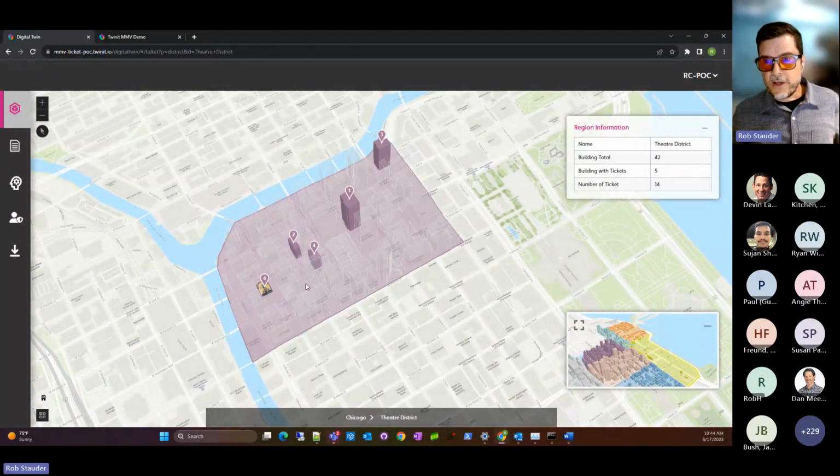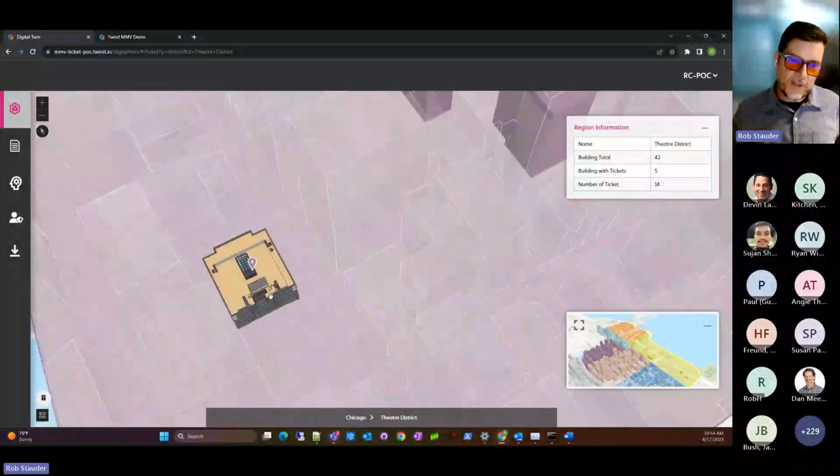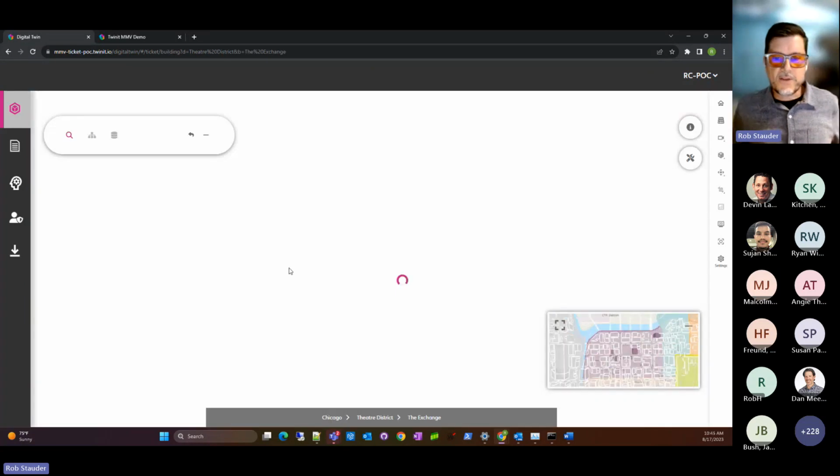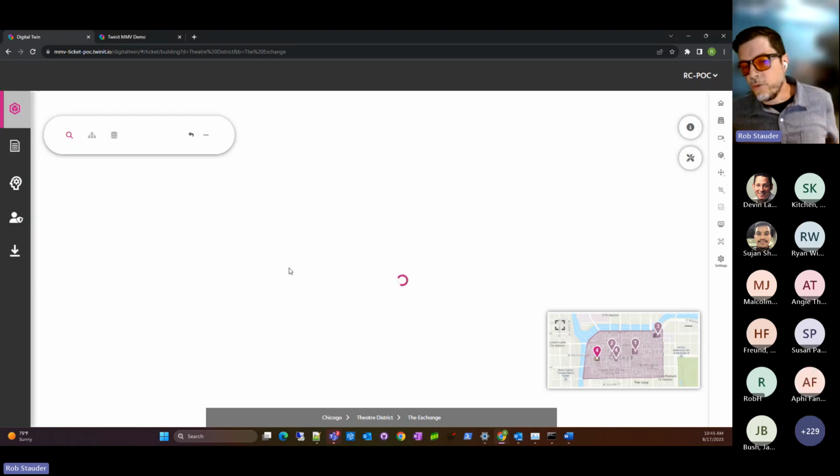The number of tickets is about 14 across 5 buildings, but then also you'll see this yellow building down here. And this is actually a BIM model being streamed in as what's called a building scene layer from Housel Levine's ArcGIS Enterprise. And if we click on this thing, we'll jump in front of the building. Twinit's actually loading a different viewer right now.